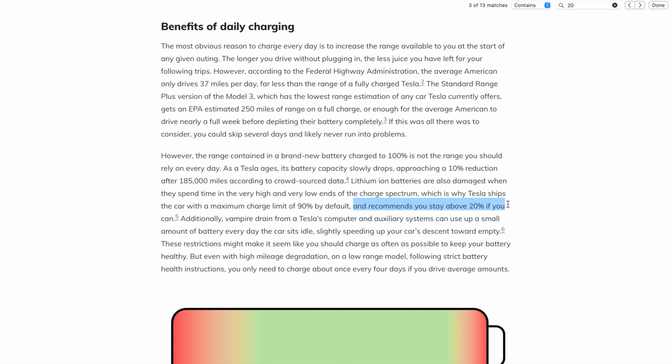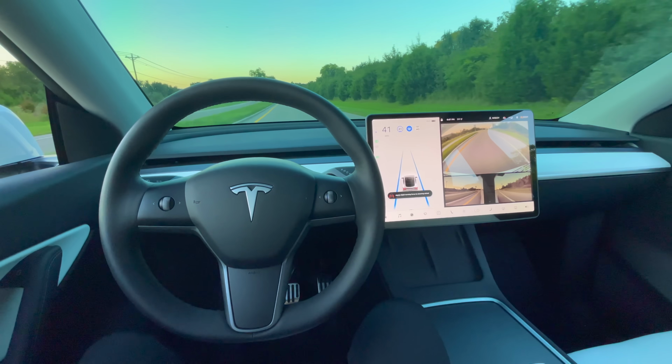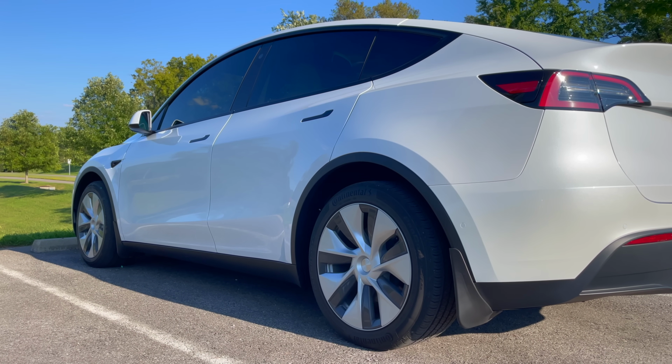You're probably thinking this is too much of a hassle and that you need every bit of range. But if you think about it, if you charge your Tesla when you get home from work or school every day and set the limit to 80%, you don't have to charge it weekly like filling up a gas car every week. Every day when you get up, you have a full charge to go about your day.